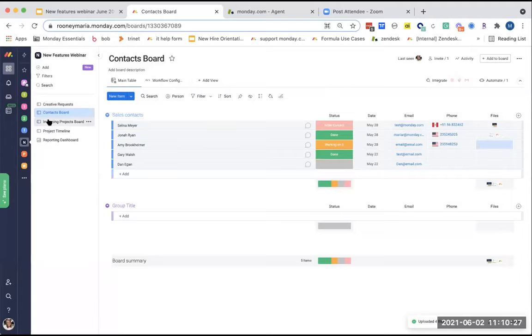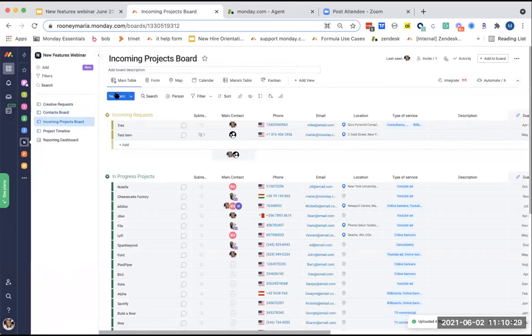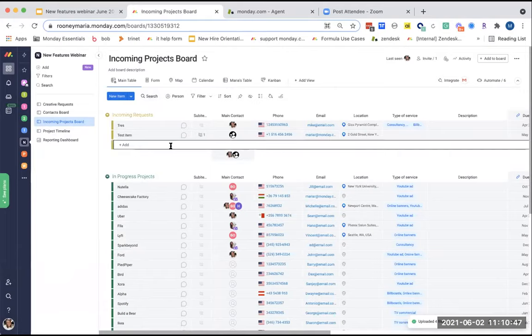I'm now going to move over to a board, which is where we receive our incoming projects and requests from clients. So these clients submit their request for a new project through a monday.com form. Once they fill out the form, those items and those projects automatically get populated into the board exactly like this.